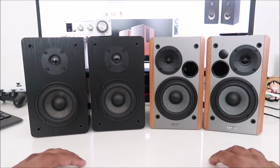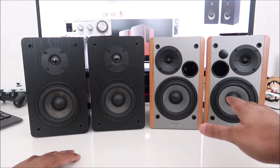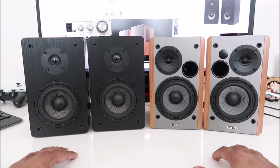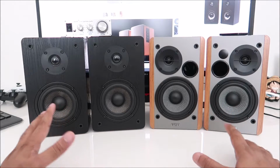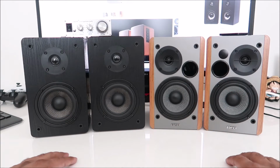Today we're going to do a sound comparison between the Micca MB42 and the Edifier 1280t. Again, these are my speakers. I've had them for some time. I've done another video where I compared the Micca MB42 with my Edifier 1850 dB, and the clear winner was Edifier. Today we're going to compare these two side by side.